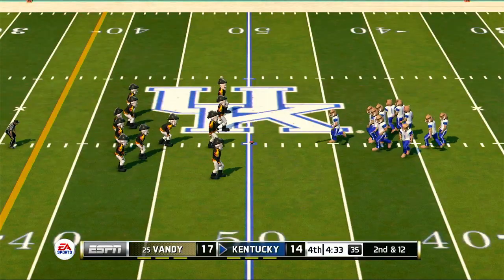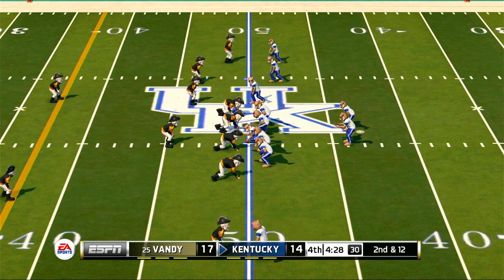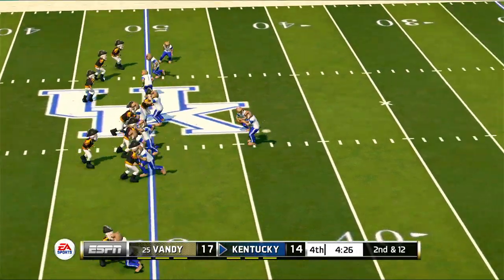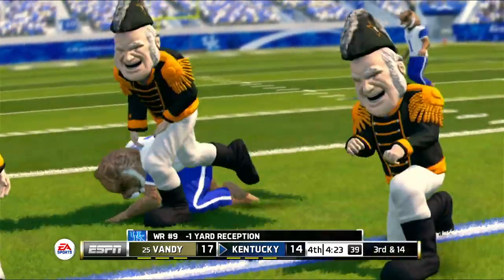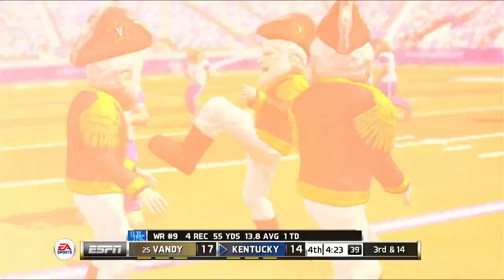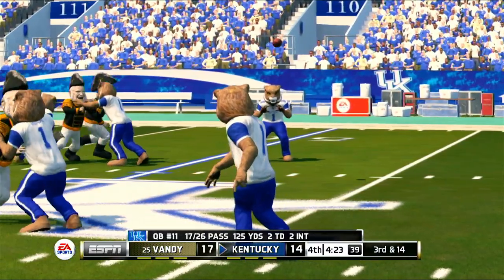From midfield, it's second down. You can't block me. You can't block me. Mike 36. Mike 36. Makes the catch. The defense is all over him, down for a loss. They get a 1 yard loss on that one. Pretty good stand there. They weren't fooled at all by the offensive play call.